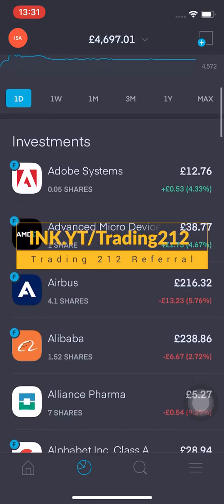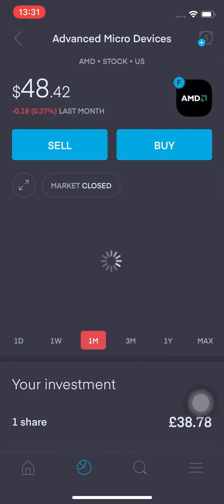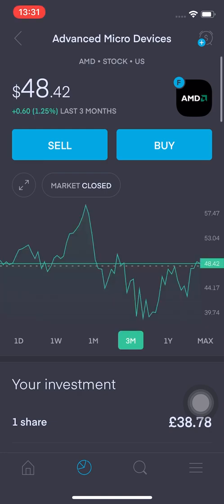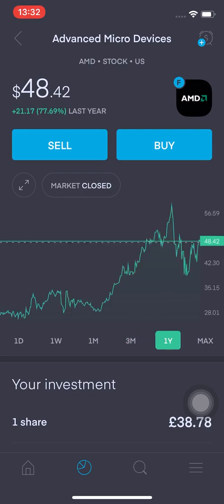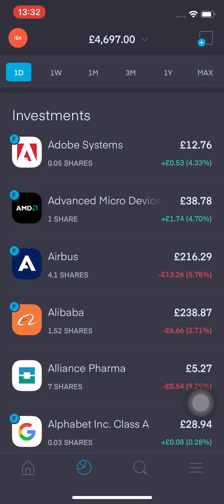It's probably business as usual for them. AMD is also up £1.73. That's 4.7%. So I wanted to buy another share of this when it dropped to about 39, but then I thought it might drop back to around 28 or something, but it didn't. So I'm just going to hold on to that and see where it goes.